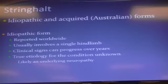Was that from the lateral digital extensor? What's that? Was that damage from the lateral digital extensor? It's a little more complicated than just direct damage to that, but you're on the right track. Let's keep going.